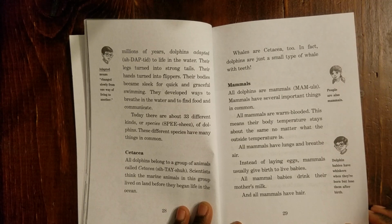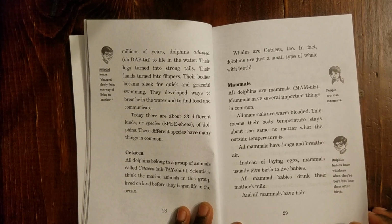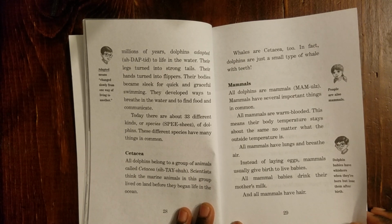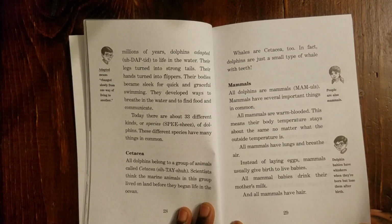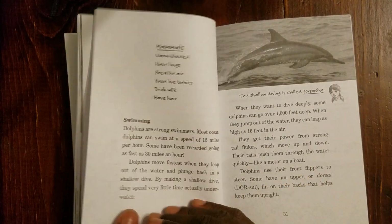Mammals have several important things in common. All mammals are warm-blooded. This means their body temperature stays about the same no matter what the outside temperature is. All mammals have lungs and breathe air. Instead of laying eggs, mammals usually give birth to live babies. All mammal babies drink their mother's milk, and all mammals have hair.